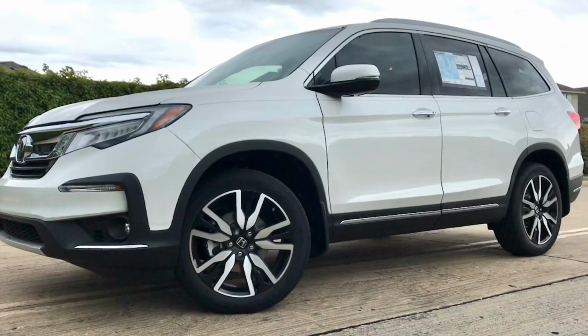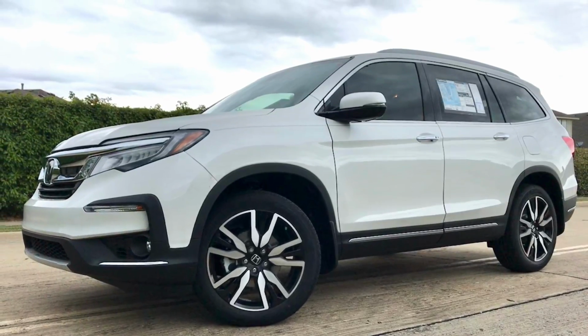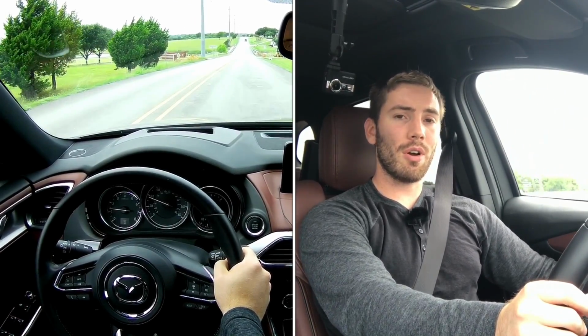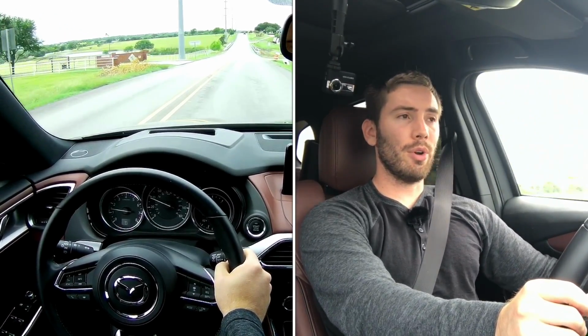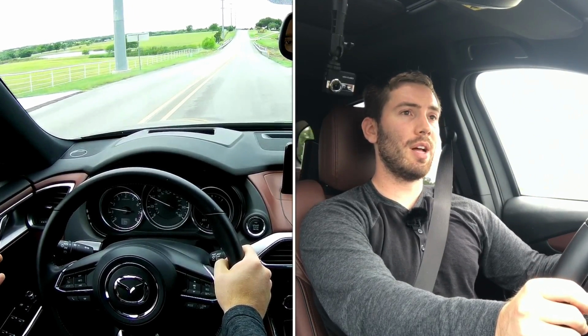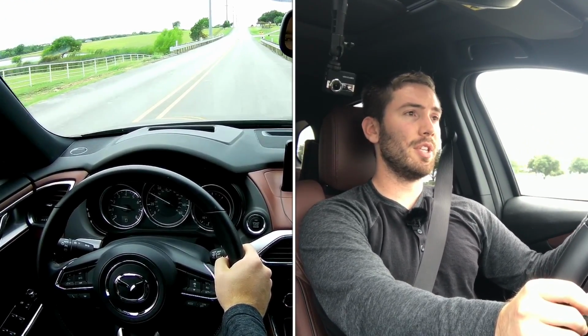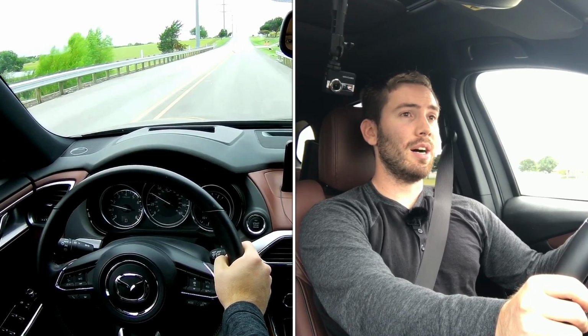When you want to compare it to some other 3 rows, I was just inside the Honda Pilot before this, and the Pilot, although it's even a little bit shorter by a few inches in terms of length, it's got more cargo space and it's got more 3rd row space. So that's the more practical option. Even the Highlander and the Traverse that I've been in, those also seem to have more cargo space.